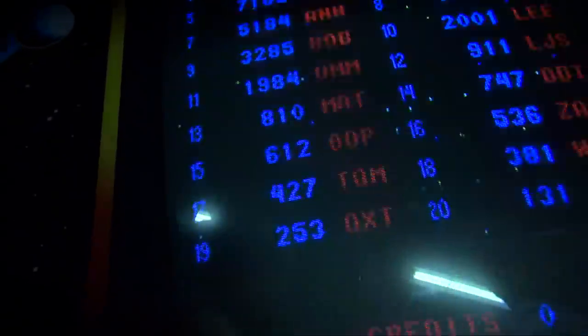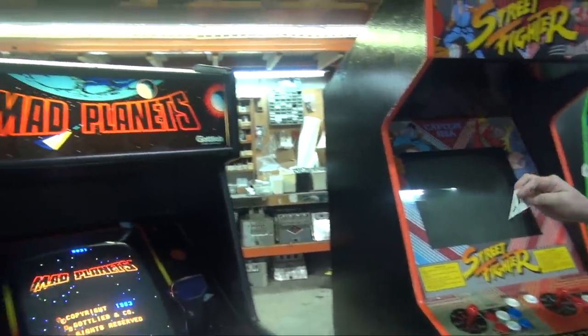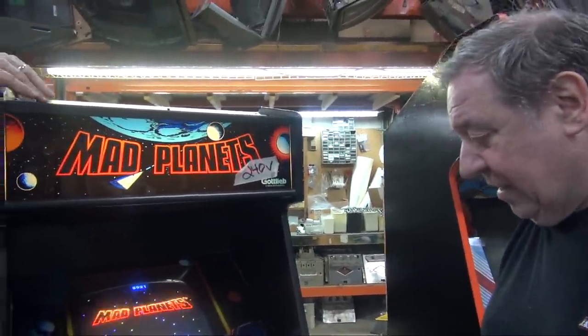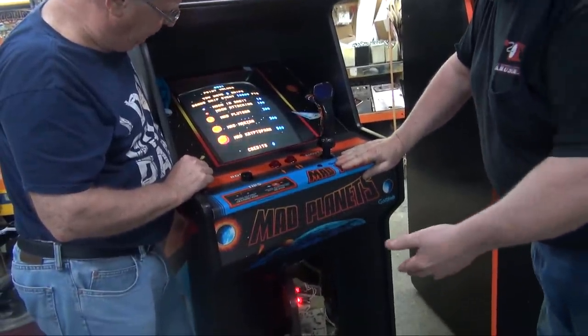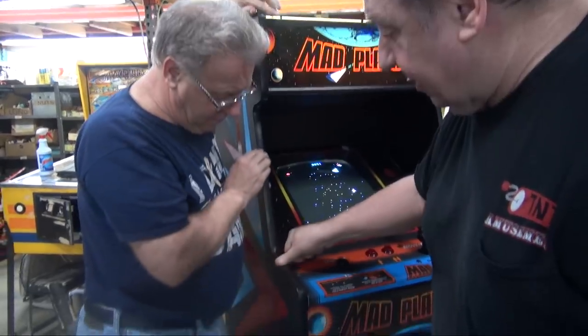This is going to England. This has been converted to 240 volts, plus tax. Richard May ordered this. He sent it to us. It was actually in splendid condition. Somebody had already, I think, put a new overlay on it. The cabinet was very nice. What we did do is put new T-molding on it because that was a little hacked up.